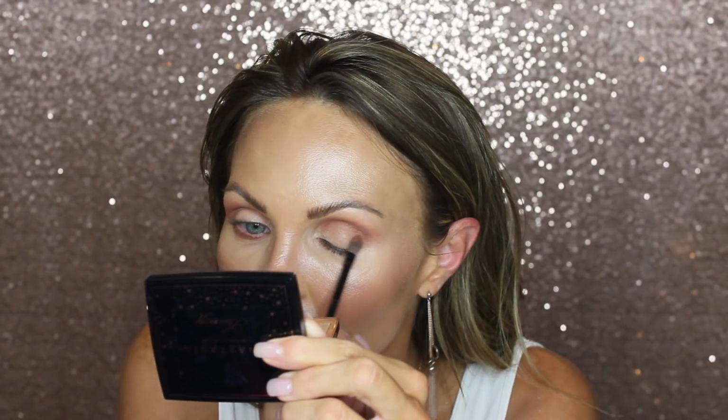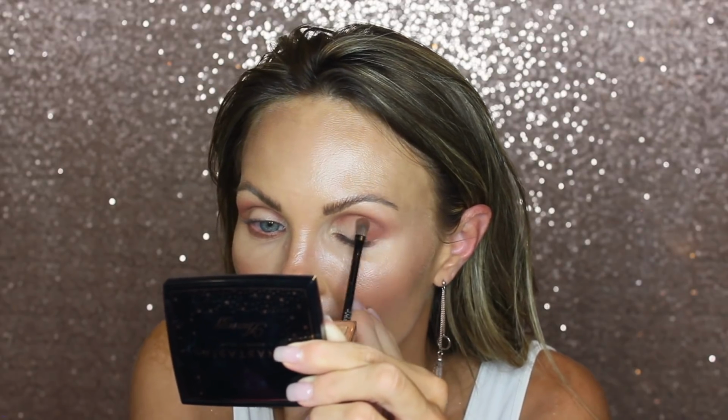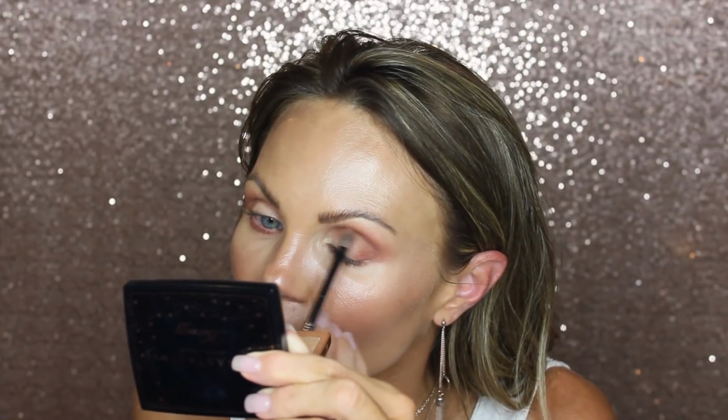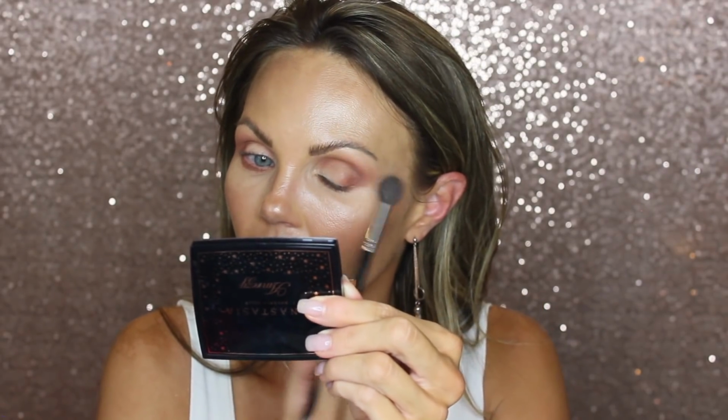I'm gonna start packing that outer corner of my eyelid, and I'm basically just taking circular motions and really working in this shadow. Now I'm bringing it down along the lower lash line. These shadows help me. They are heavenly.